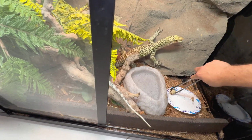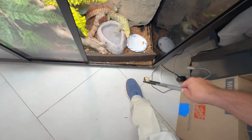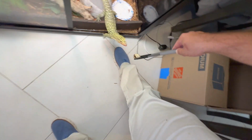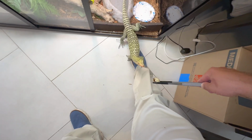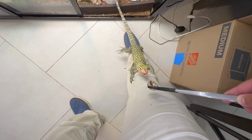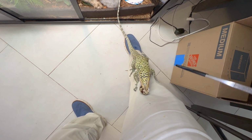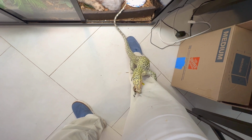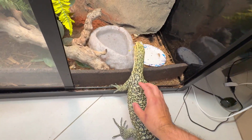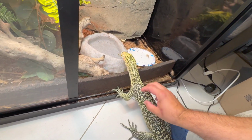While he's finishing that second quail egg, we'll get the third one ready to go. All right, buddy, come get your last quail egg. There you go. Well, looks like I definitely have to wash my pants after this. But this is what I was talking about before. While he's occupied eating that egg, this is the perfect time to start giving him little scratches again and get him used to it.